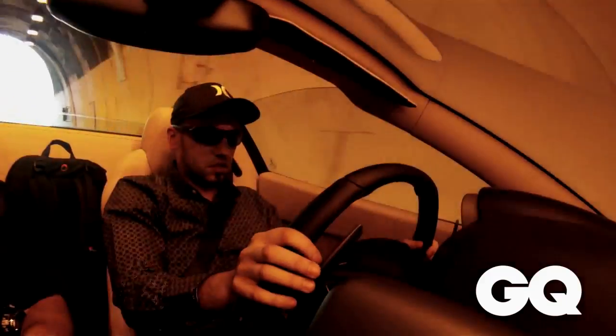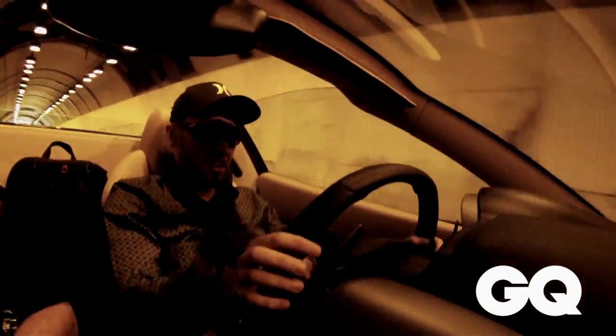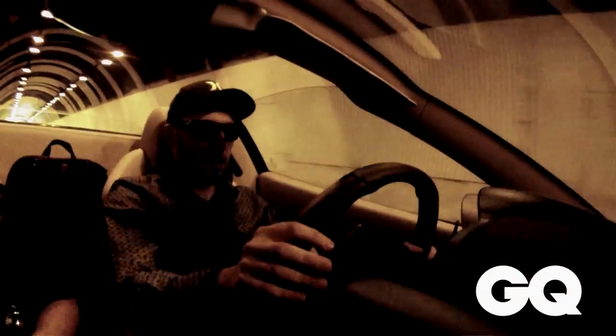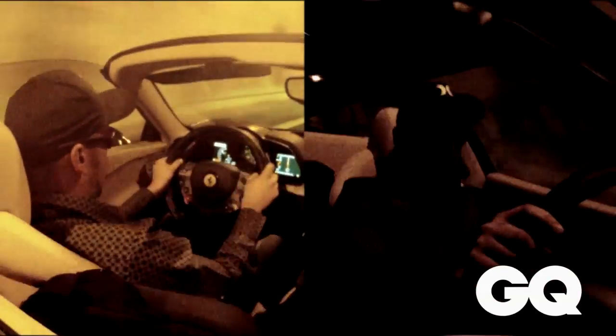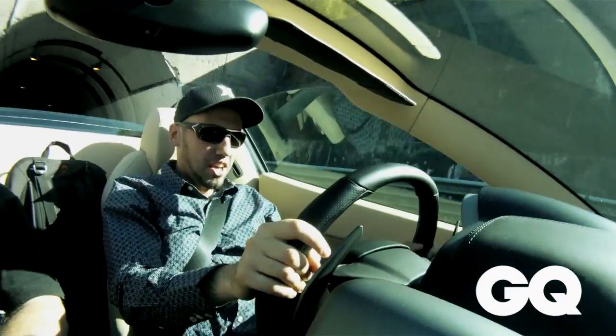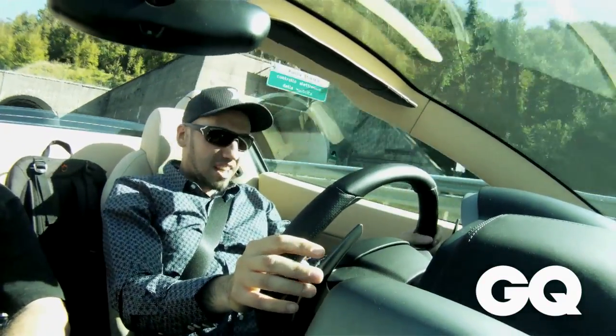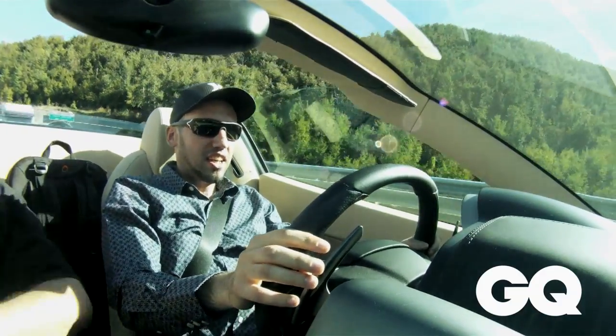I'm in a tunnel. I'm going to put the 458 Spider into automatic and just hear what this engine sounds like. To most petrol heads, that's probably something they want to experience in their life, driving a Ferrari in Italy in a tunnel.